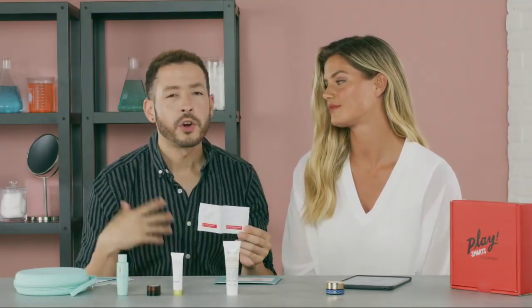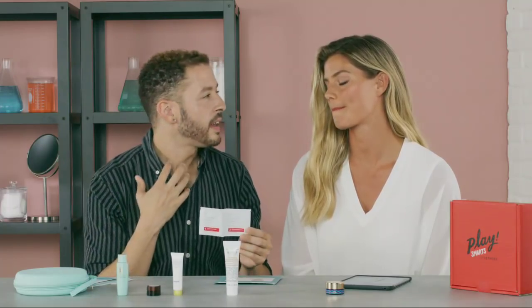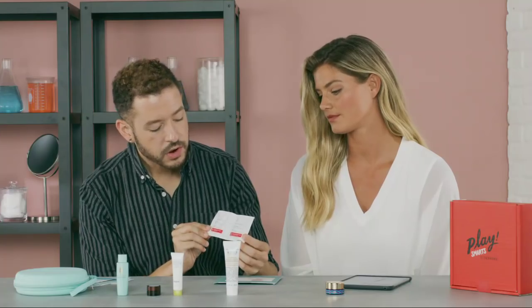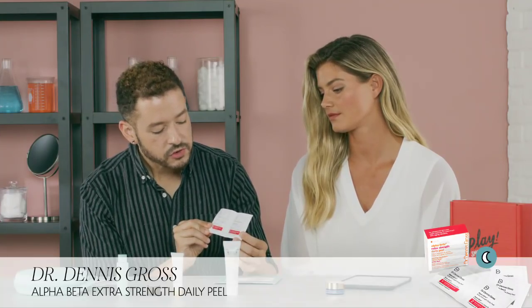Okay, so this is perfect for those of you that were talking about the rough patches in the skin, how you're starting to notice that your makeup is not laying smooth, or you're noticing texture. Again, this is really great for fine lines and wrinkles. This is from Dr. Dennis Gross, and it's the Alpha Beta Extra Strength Daily Peel Pad.